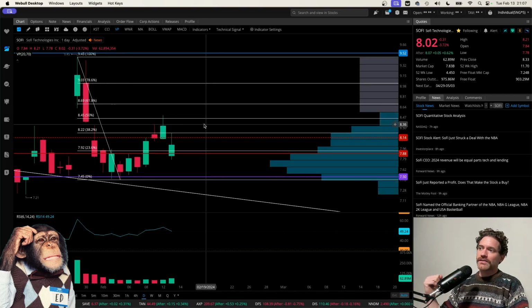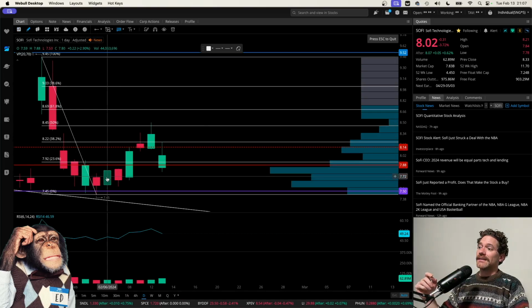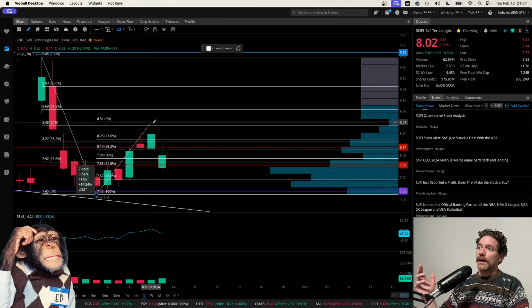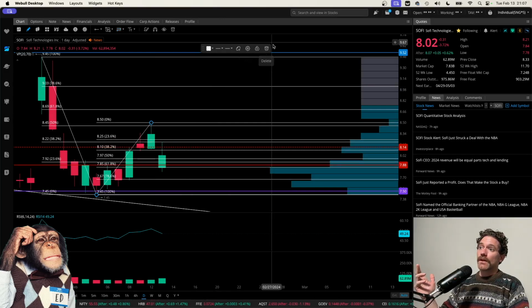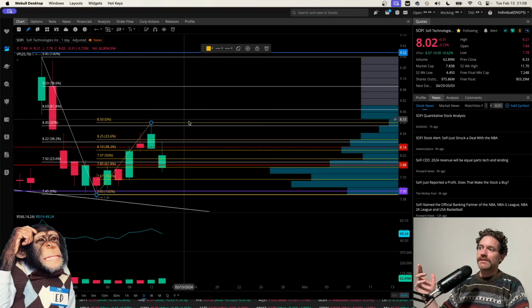But in case price does go a little bit lower, I'm just going to do one more retracement here so we can get an idea of where price might settle. So going from the low here at $7.45 up to the high here at $8.50. Got that nice little retracement there. I'm just going to color that yellow so it stands out.